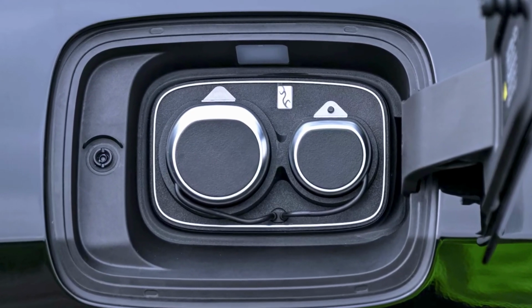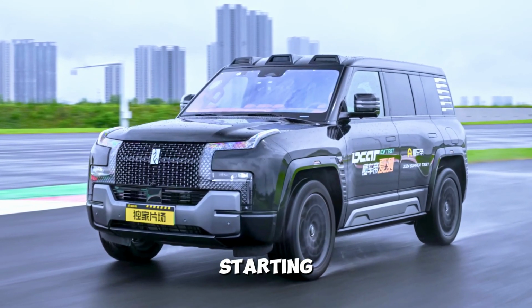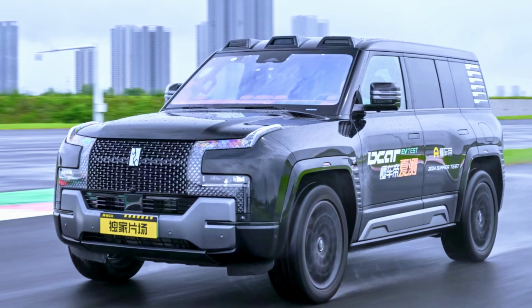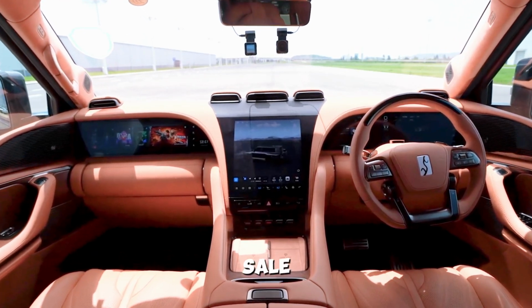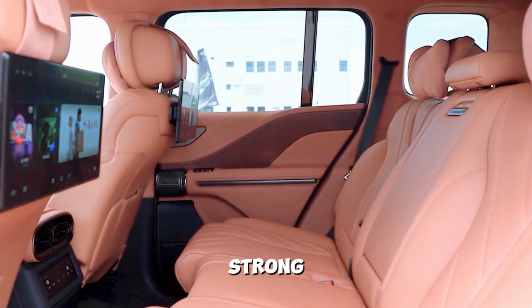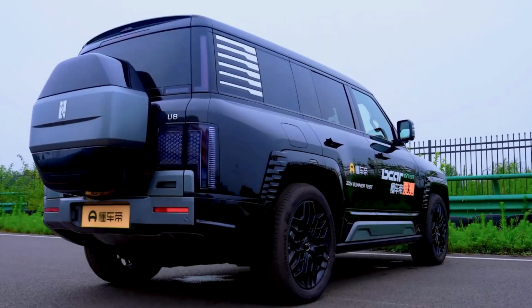Verdict? As it's yet to be confirmed for a European launch, there's no word on standard equipment or pricing, though a starting price of around £150,000 doesn't seem unrealistic. As such, it's hard to gauge the Yangwang U8's value for money. If it goes on sale in the UK, it'll likely be sold through BYD's 60-strong dealer network and covered by the same 6-year 93,750-mile warranty.